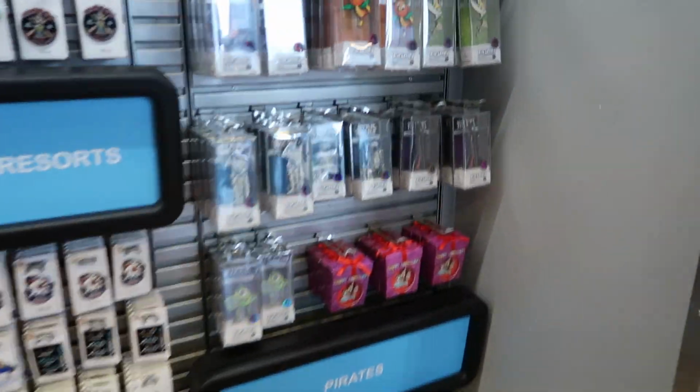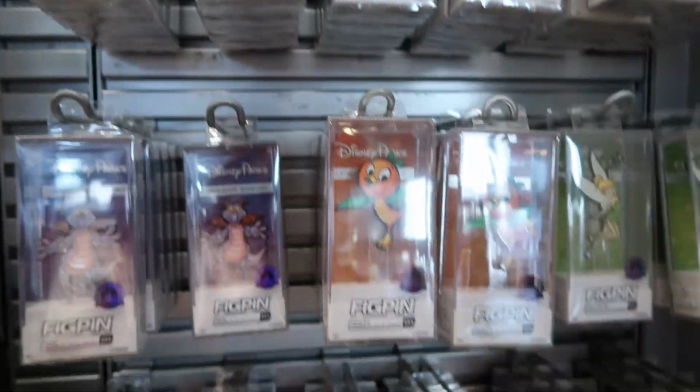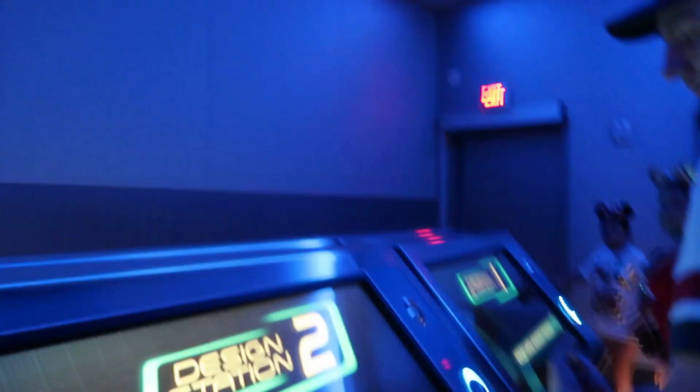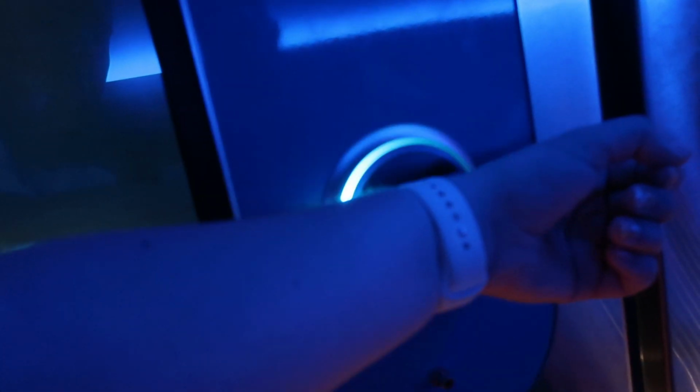$29.99. These are new. These are massive pins. So if you collect pins, they're quite nice. You want what? What's your Apple Watch?